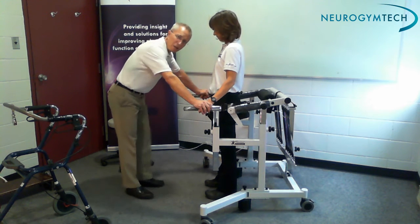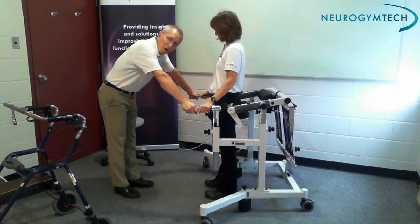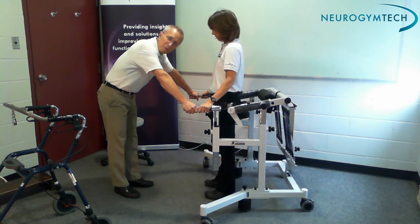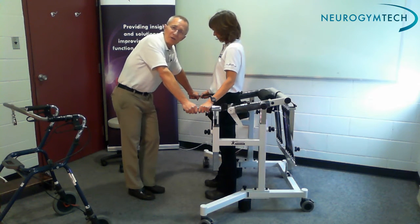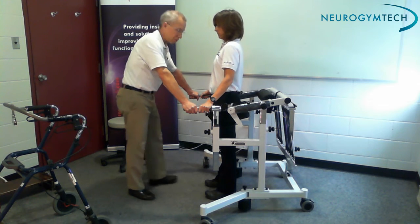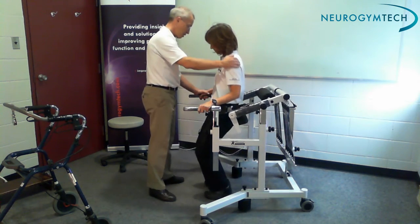We always try to keep the patient's hands at the back of the handlebars, because these were designed long so that the therapist can move the patient and manipulate them. So the first thing you have to do is teach the patient that they're safe. So what I want you to do is let yourself fall, okay, and then come on up. Do it again.